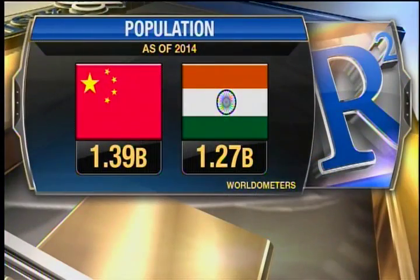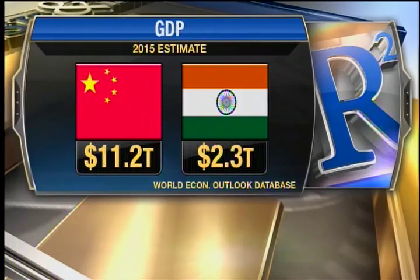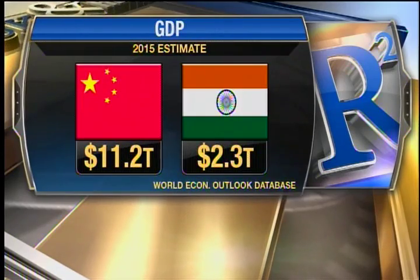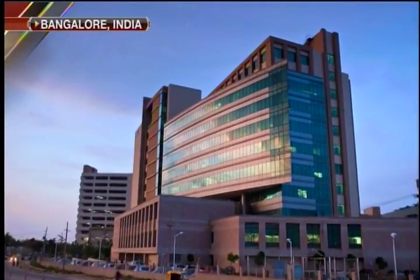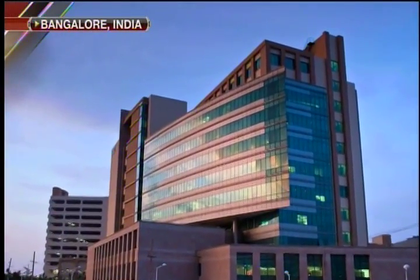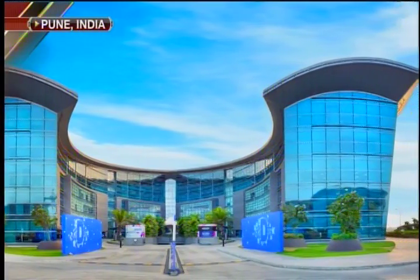Interestingly, both China and India have over 1 billion people, but China's economy is 5 times the size of India. There's a lot of potential in that country. We think they're starting to realize on that. Back in 2011 and 12, when everyone got very negative on India, we started going and buying office buildings, big campuses. We're now the largest owner of office buildings in India, and what we're seeing is terrific tenant demand.